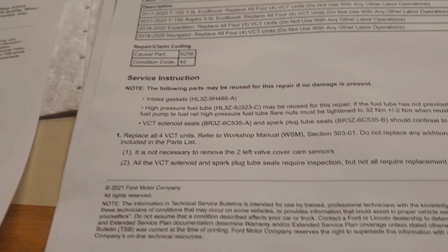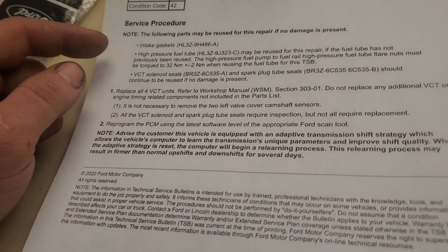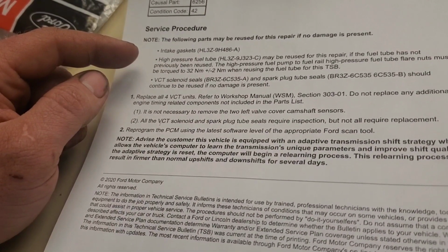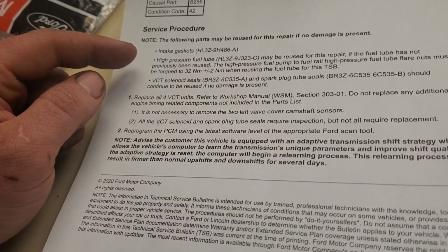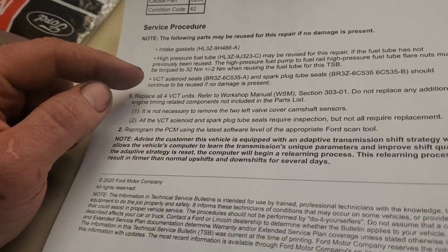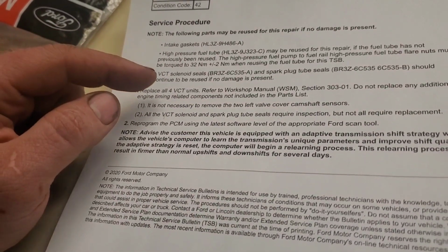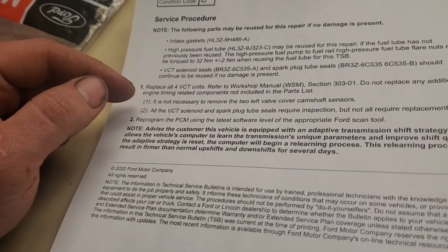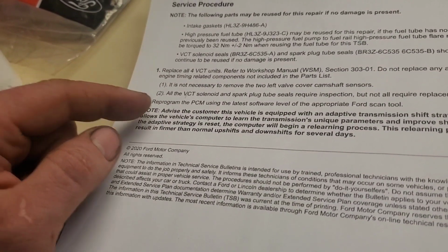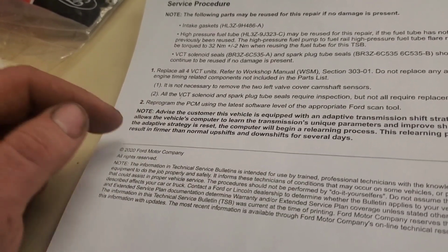Replace the 4. Yeah, see down here, it actually spells it out right here. You can replace the intake gaskets if you see damage or you don't feel comfortable with it, but it says you can actually reuse the intake gaskets, the high pressure fuel tube, and the VCT solenoid seals, spark plug tube seals on the old one. It says replace the 4 units and reprogram the PCM using the latest software and the appropriate Ford scan tool.